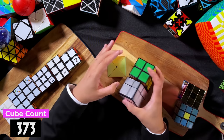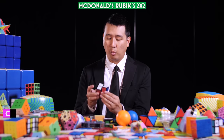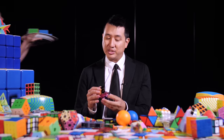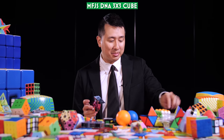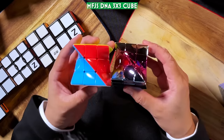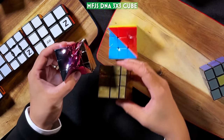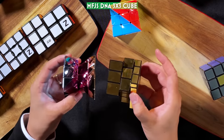Oh, by the way. This is a random selection of McDonald's Happy Meal Rubik's 2x2. The worst 2x2 I have ever owned and have ever turned. A jelly dino cube. So this incredibly pretty shiny cube is very similar to this guy, this twisty 3x3, but look at the way that it's cut, right? This guy is actually more similar to the mirror blocks, as you can see, because the layers are cut differently, just like this one. Isn't that crazy?